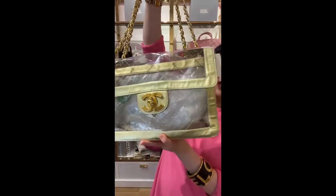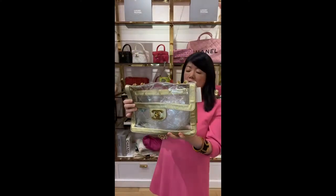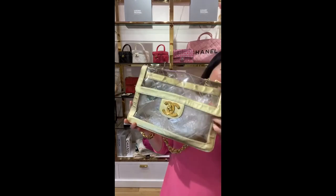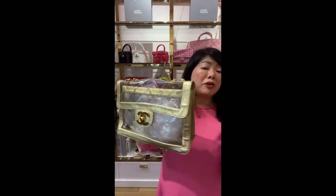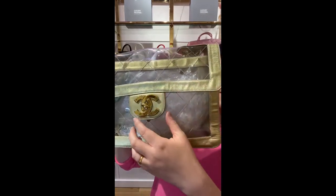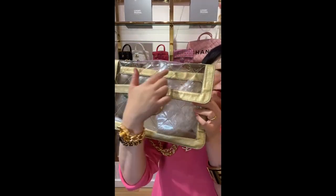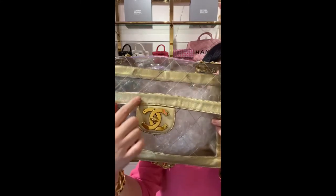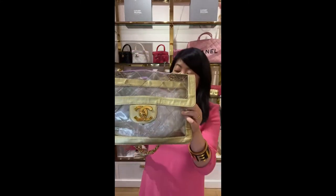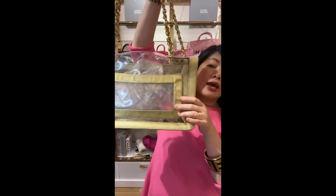So Alana, for you, we have the PVC gold trim jumbo style bag. And this is, again, an amazing bag, highly collectible. You've seen it on, it's probably one of the most Instagrammable bags. It features this metallic gold trim with the gold CC turnstile lock. And what I love about this is that the clear vinyl has actually got the continuing matte lace design associated with the timeless flat bag. So this is the jumbo size, which is 12 inches across. It features a clear outer pocket as well.